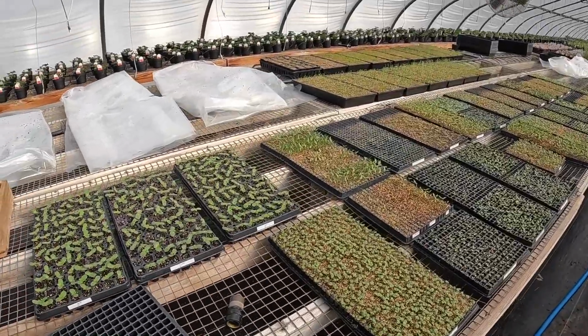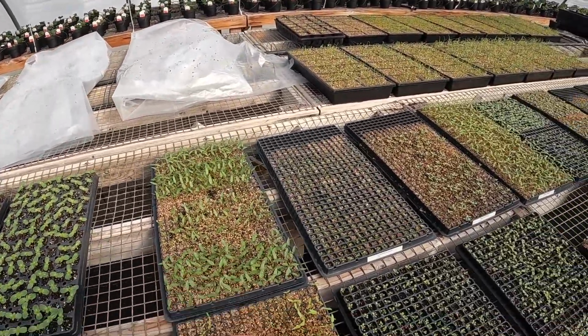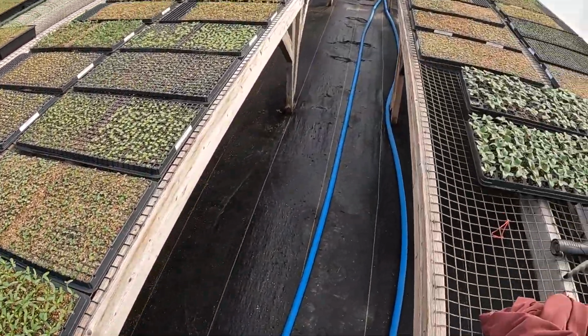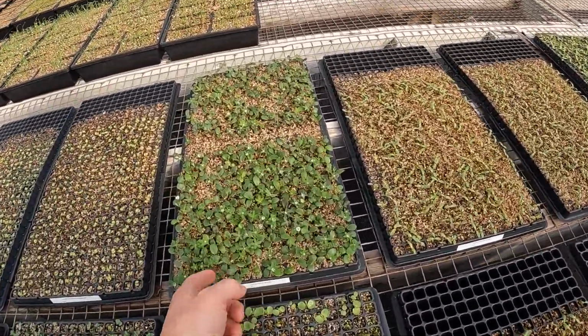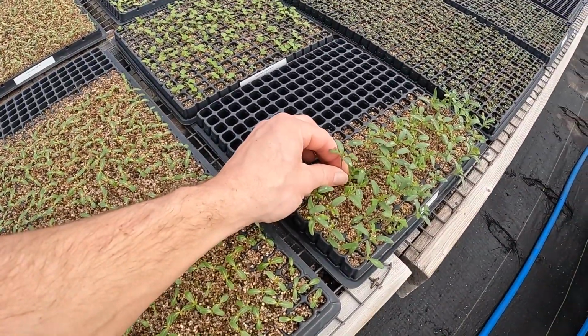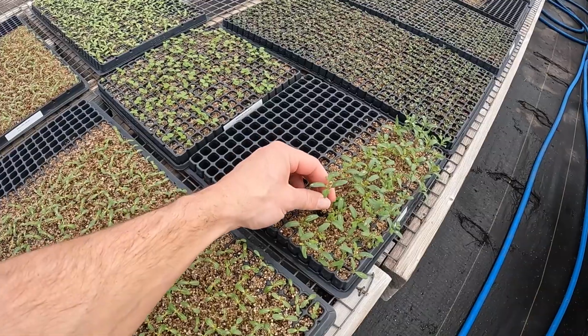A lot of our seedlings now are at the point to where they can be transplanted. These peppers are ready to go. The marigolds here are ready to go. These sunflowers are ready. A lot of this stuff is pretty small yet. The lupines could probably go. Tomatoes. And how we'll check is we just pull them out. And if you can get the whole cell out and it's nicely rooted, it's ready to go.